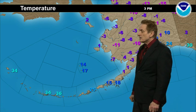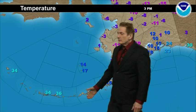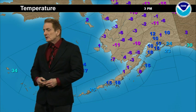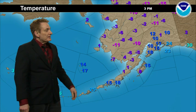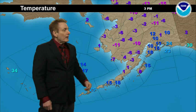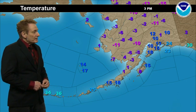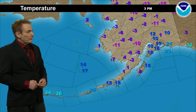Pribilofs into the teens today, clouds and snow there. 14 at St. Paul, mid-30s across the Aleutians, 25 on Alaska, teens for the Alaska Peninsula there at Cold Bay, dropping to about 1 degree at Pilot Point, to -3 at King Salmon, while Cape Newenham had 7 below.